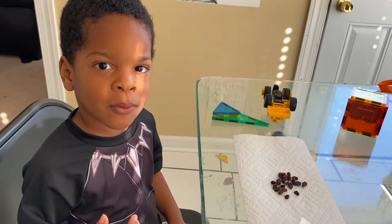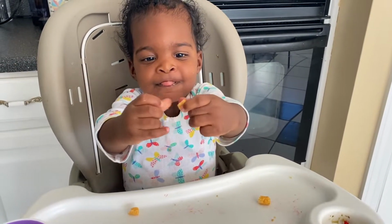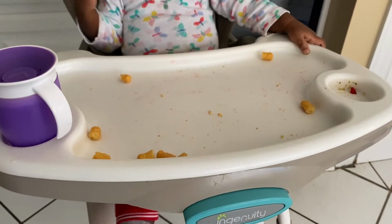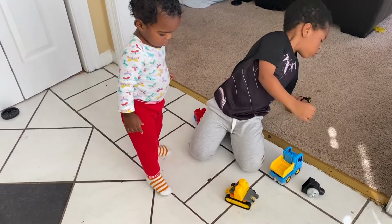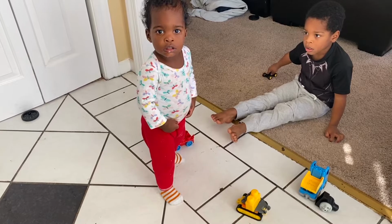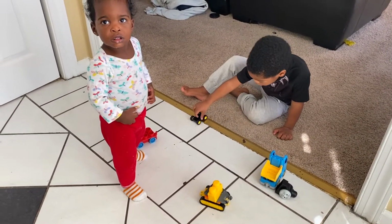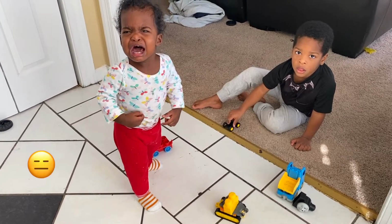What are you having for your snack today? Raisins. You having raisins? Are they good? Okay. What are you having for your snack today, Mama? Puffs? Can you say puffs? No, I'm playing with no hit. Mama, no hitting. We don't hit, you understand? You can play.